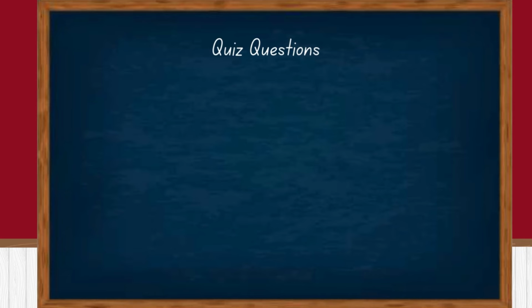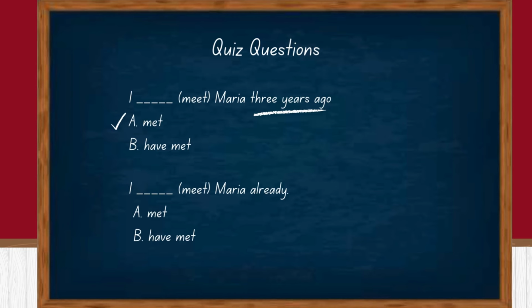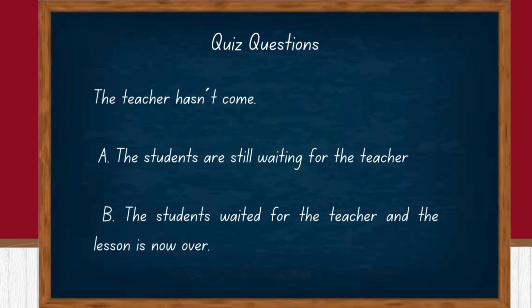Now, let's test your understanding. This is past simple. The action is finished at a specific time in the past. This is present perfect. I'm not giving information about the specific moment when it happened because it is not a relevant piece of information. Because we are using the past simple, it is telling us that the action is finished. The present perfect tells us that the event in the past has a connection to the present.